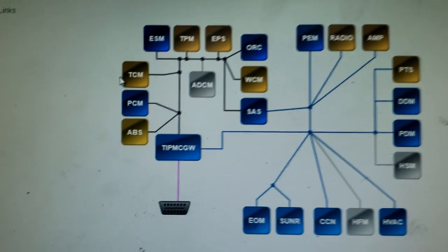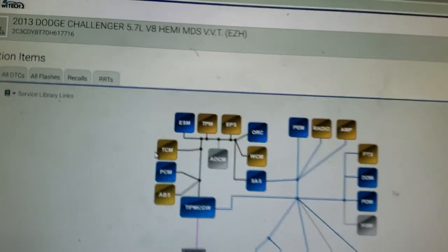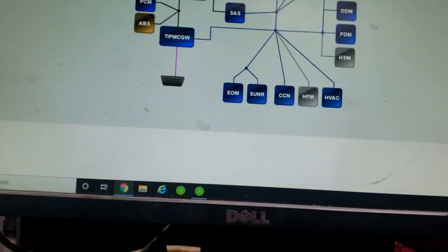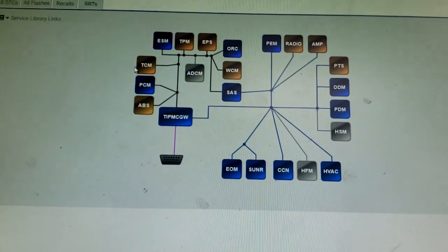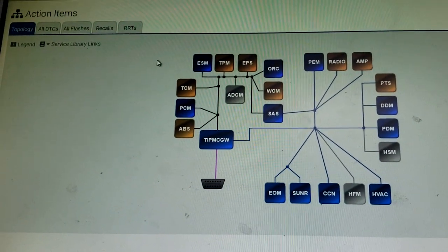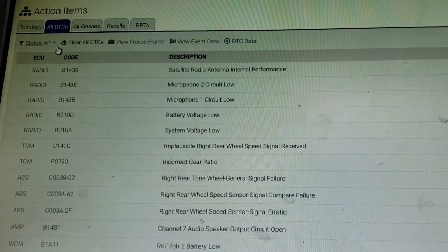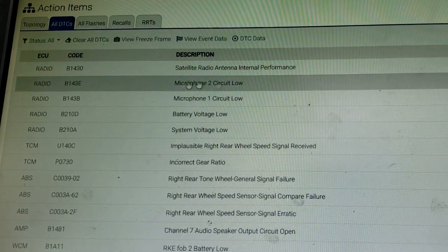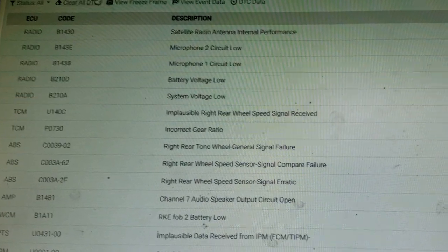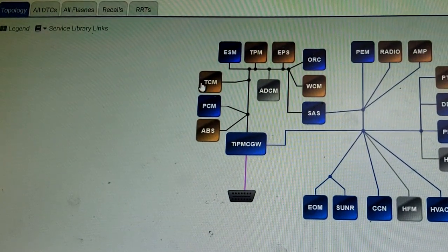All right, guys, here we go. I'm back at the computer. Now, what you can see, well, maybe you can't, but this happens to be a 2013 model, guys. All right. Now, let's look at the all DTC. Wow, a lot of fault codes in the radiator, things like that. That's unimportant. Okay, now let's come out of here, go back in the topology and go straight for the TCM.